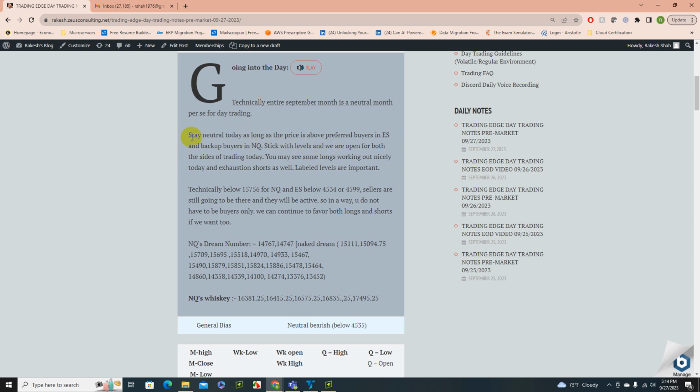So basically the entire session, above preferred buyers area in ES you are neutral, you can do both longs and short, and above backup buyers area in NQ you can do both also. Okay, stick with levels, and we are open for both sides of the trading today. You may see some longs working out nicely today and exhaustion based shorts as well. Levels are important, right?